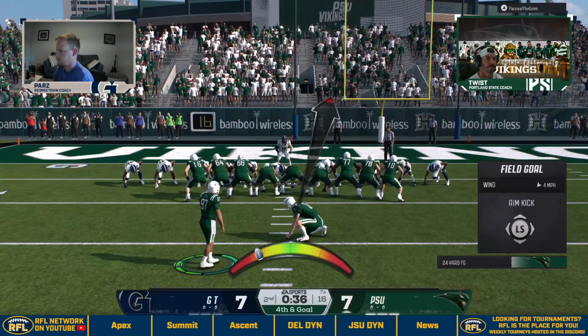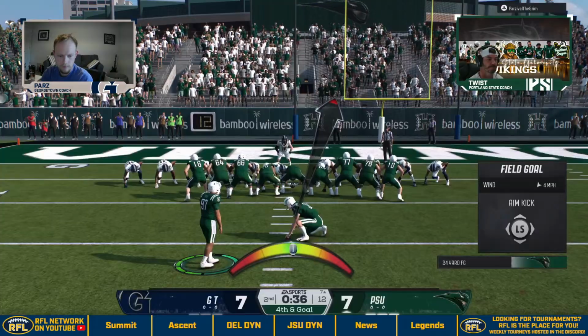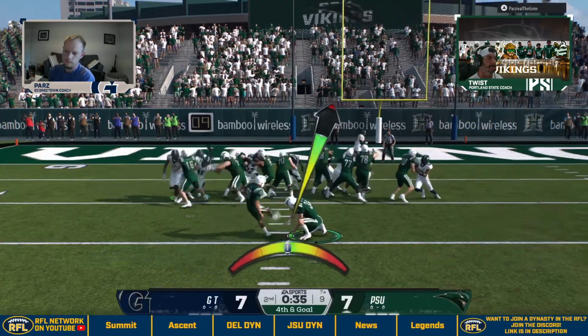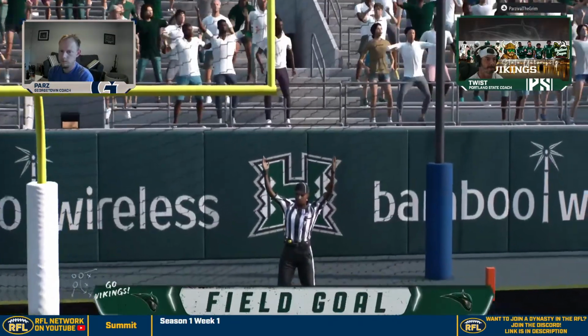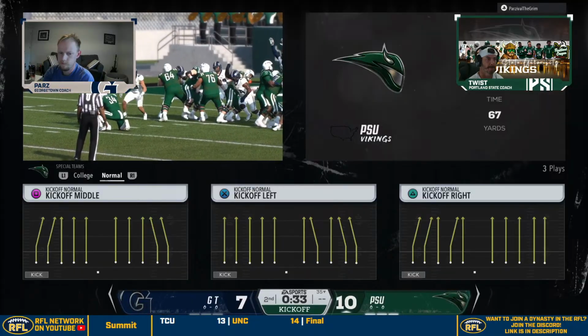Oh, I don't know if you pointed that far enough, Twist. There we go. Field goal is up. Field goal. Oh, it's good. Snuck in the right upright. And it'll be 10-7 Vikings.